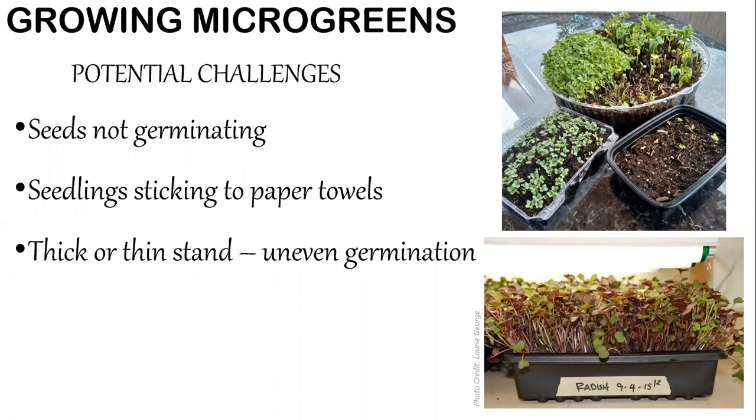Seed quality is also going to be a concern. Poor quality may germinate at different time frames. And for a crop that's only growing 1 to 2 weeks, this can make a difference. So it's not a problem if you're growing for home use, but if you're trying to do it to sell to retail sales, this can be a big problem.